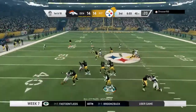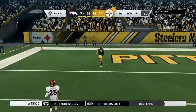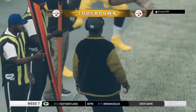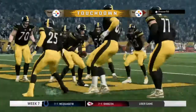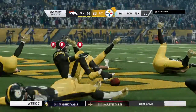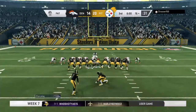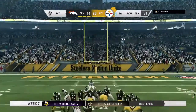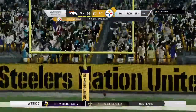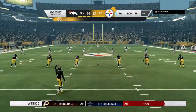On first and 10, Herbert. Throw left side complete. That's Mack. And into the end zone. Touchdown, Pittsburgh. A big play there. His third touchdown of the game, number 9 on the season. And the Steelers have taken the lead. Boswell good with the extra point. And the lead is now 21-14.